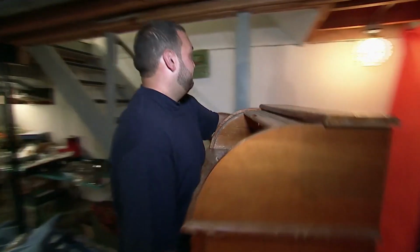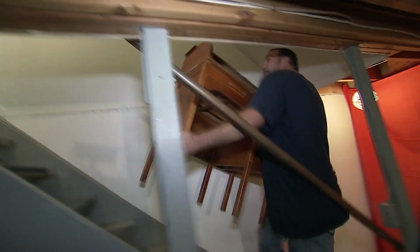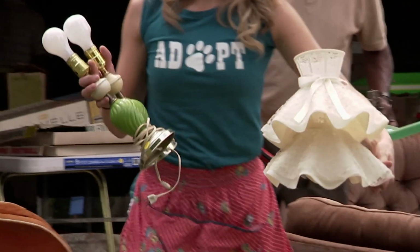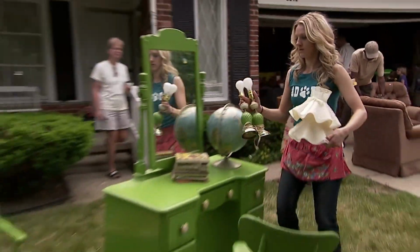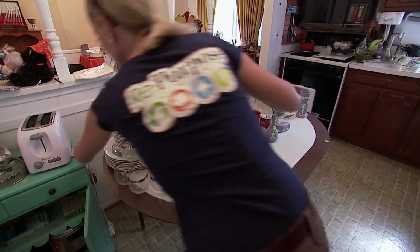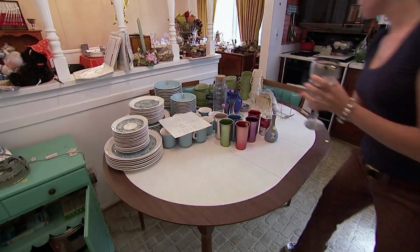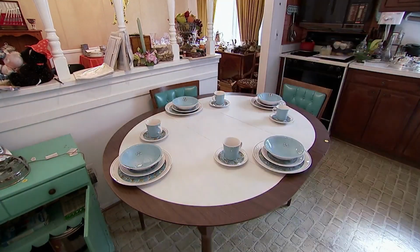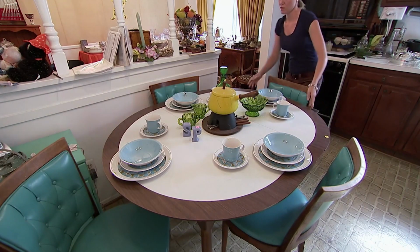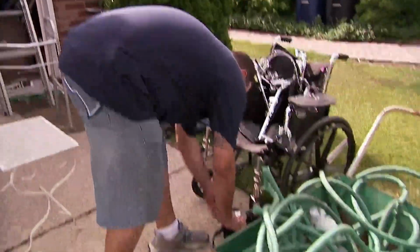In Cari's experience, creating vignettes really helps the furniture stand out and get sold. Excuse me, thank you, sir. Cari's asked Janelle to do a 1960s vignette with the green furniture, and Natalie is going to do a 1970s one with the kitchen table set. I think this table is so cool. It's going to be a focal point as soon as they walk into the kitchen. It'll be interesting to see what they come up with.